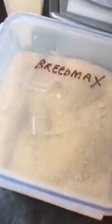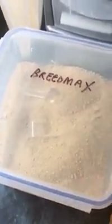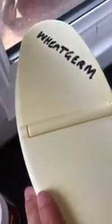So Murphy's Minerals, which I mentioned, the Columbine Vita, probiotics which I use in the soft food. I have bee pollen, which is powder. This is as well, but it's granules, the powder easy to use. Pinhead oats, which is used in the soft food. Breed max, which I use in the soft food. And wheat germ, which I use in the soft food as well.